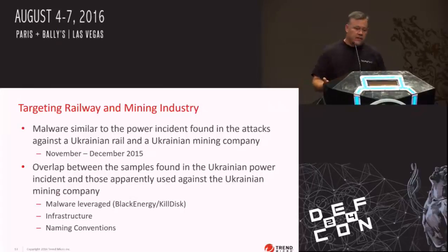How did our sister organization know this? They looked at the infrastructure of the malware and the naming conventions that were used, and they released a white paper on it, and it's really, really interesting, and it's worth a read. It's on the Trend Micro blog.